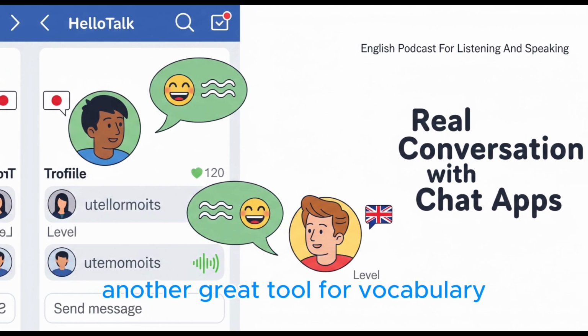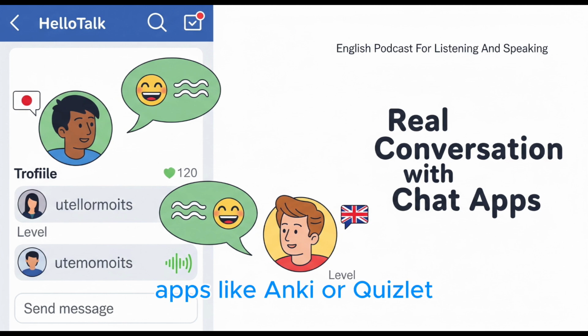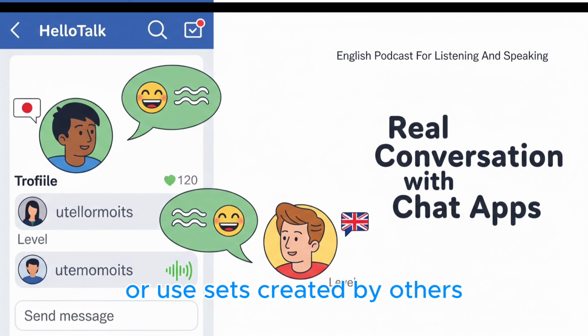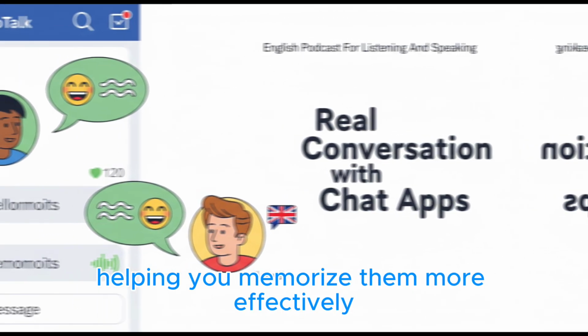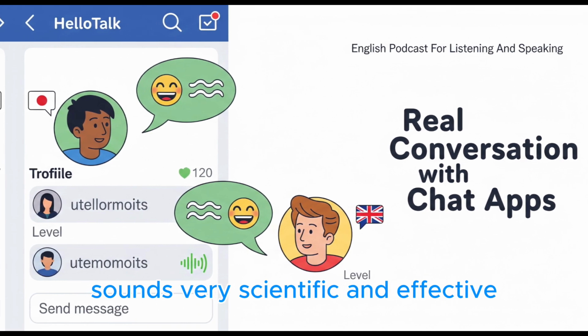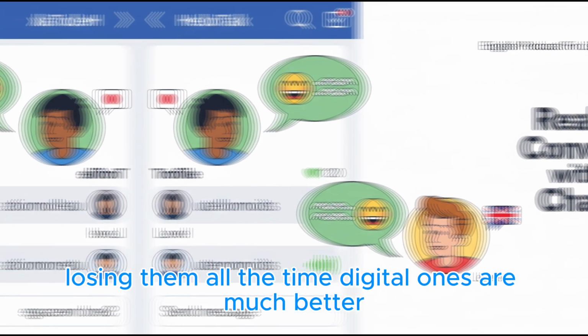Another great tool for vocabulary is digital flashcards. Apps like Anki or Quizlet allow you to create your own flashcards or use sets created by others. They use spaced repetition, which is a technique that shows you words just before you forget them, helping you memorize them more effectively. Spaced repetition. That sounds very scientific and effective. I remember struggling with physical flashcards, losing them all the time. Digital ones are much better. Oh, definitely. No more lost cards.